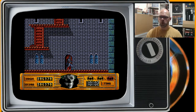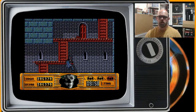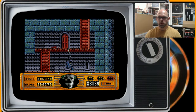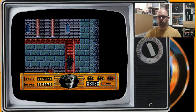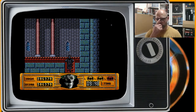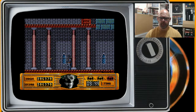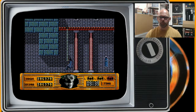I think there might be alternative ways to get up through this level. I can't remember. I don't remember going this way before. Yeah, I think there's shorter but more dangerous ways and ways which are a little bit easier. Let's just try and get to the halfway mark. That might be quite helpful.